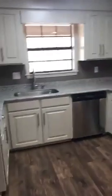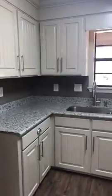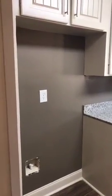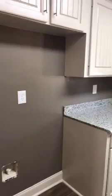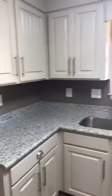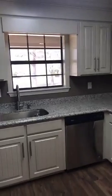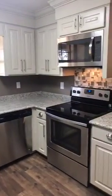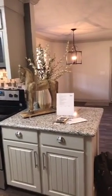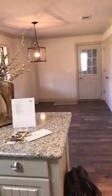This was a full remodel. If you saw this place when we first got it, it was awful. Everything came out. I'm talking sheetrock, new air conditioning, flooring, but this is the kitchen. New cabinets, granite, some great paint colors. New appliances. I love that backsplash that we did. And then it kind of moves you into the breakfast area.